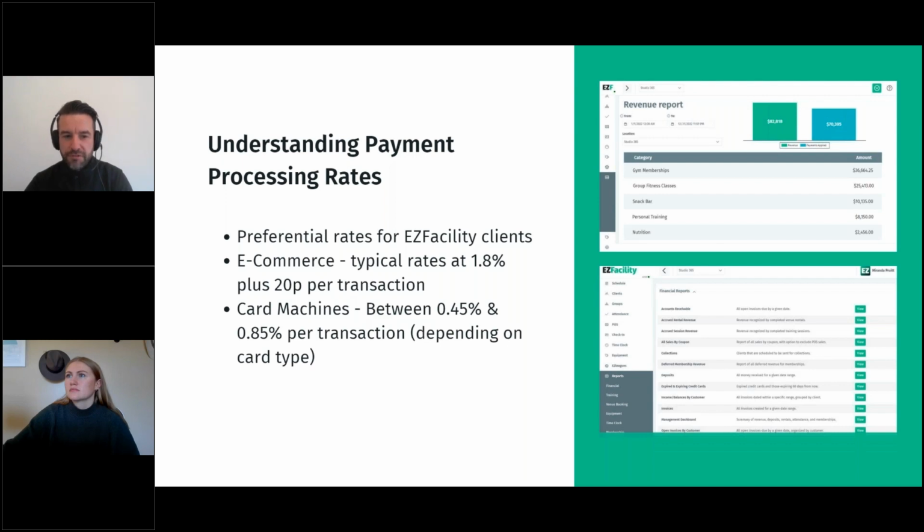I've put some typical examples of rates on here. I think 90% of the time these are the rates that we're able to offer. Of course, if you did want to apply for an account, the final rates will be quoted to you upon that application. The e-commerce solutions' typical rates are 1.8% plus 20 pence per transaction. And the card machines are between 0.45 and 0.85 per transaction, and that's going to depend on the card type that you're using. Of course, debit cards are cheaper to process than credit cards.